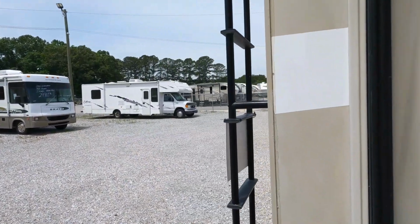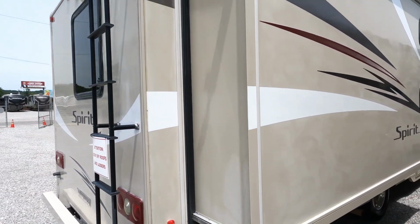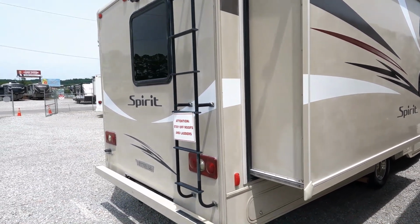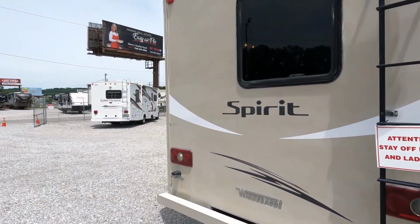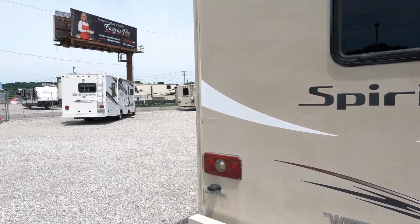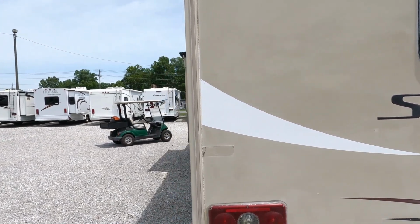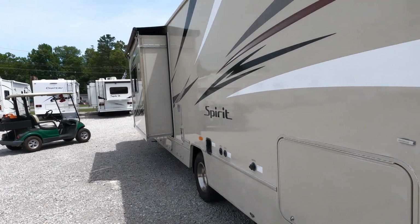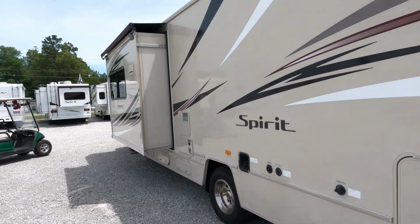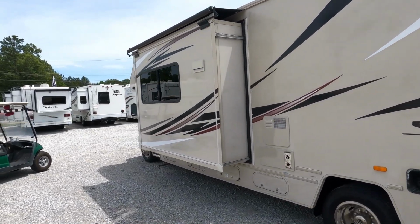But it is a 31H. And got the hot rod Ford V10 E450 chassis, 362 horsepower. It's got the backup camera system, and the previous owners kind of went crazy on the cameras. They added side cameras and an entirely different system too, on top of the factory system. So if you like seeing what's going on outside, you're gonna like what they did with it. Michelin tires all the way around. Dash air's ice cold. Got the 4 kW Onan generator.